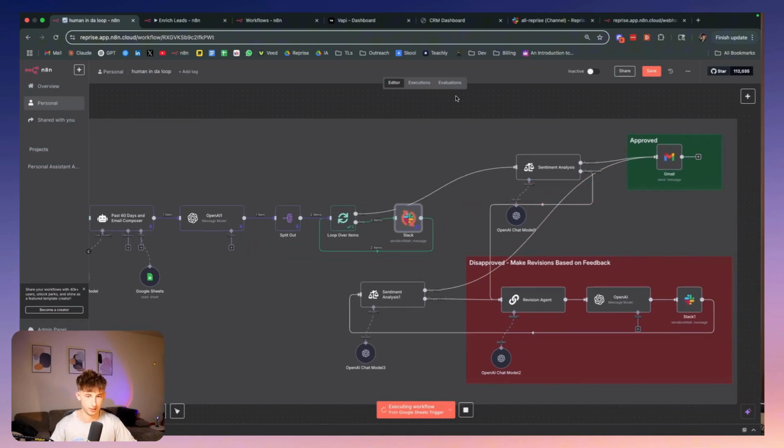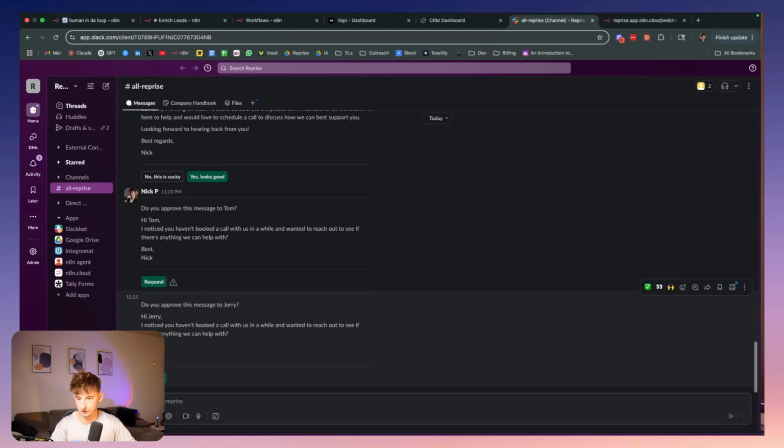What we're now going to see is that particular lead is going to be sent off into the approved path. Like I said, it would actually wait for the second lead, so it's going to continuously run through Slack. Let's pull up and see what this lead is doing. It's creating the same exact message: I noticed you haven't booked a call with us in a while and wanted to reach out and see if there's anything we can help with.